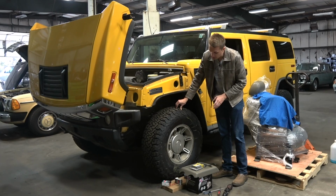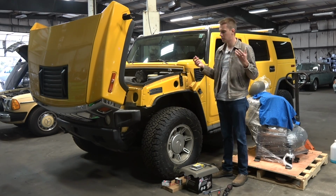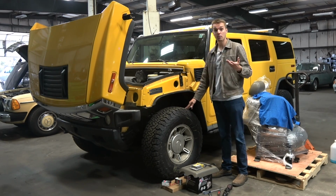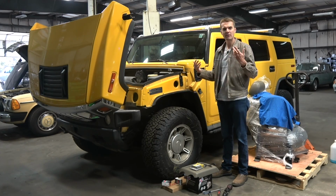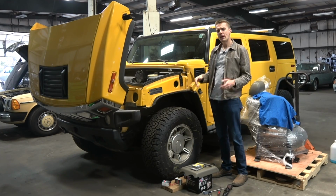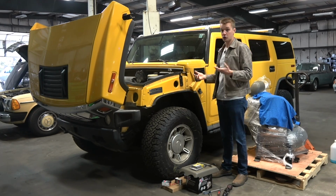Also, you probably noticed these tires. These are the exact tires that came on the H2 when new. I didn't want to go with anything oversized or crazy, and they're actually not brand new tires. New tires would be $1,300, and I found these new takeoffs for $700. So with the Wizard repairs so far and the tires, I'm about $3,000 into my H2, which is pretty good. It's drivable at this point.